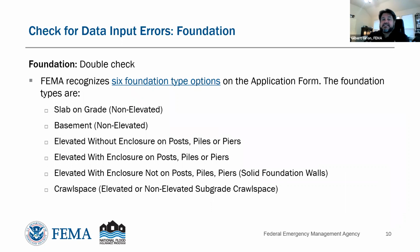Okay, so we recognize 6 foundation types on the application form. We have 3 that are going to be non-elevated, and we have 3 that are going to be elevated. Now, we understand there are going to be multiple different types of foundations out there, but hopefully they are identified and able to be written into one or the other. So we've got slab on grade, non-elevated; basement, non-elevated; elevated without enclosure and post-pile or piers; elevated with enclosure, post-piles or piers; elevated with enclosure, not post-pile or piers, solid foundation walls; and we've got crawl spaces. So those are going to be our 6 simple foundation types.